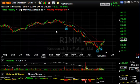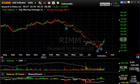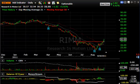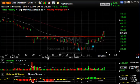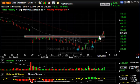RIM. Well, we've had a very big drop in RIM from 70 down to the 22 range, and that's a huge drop, but it does appear it may have reversed. There's some positive news about them coming out with a competitor to iTunes on the BlackBerry, of course, and that has caused, in my opinion, a breakout across and into this gap, across this resistance line.